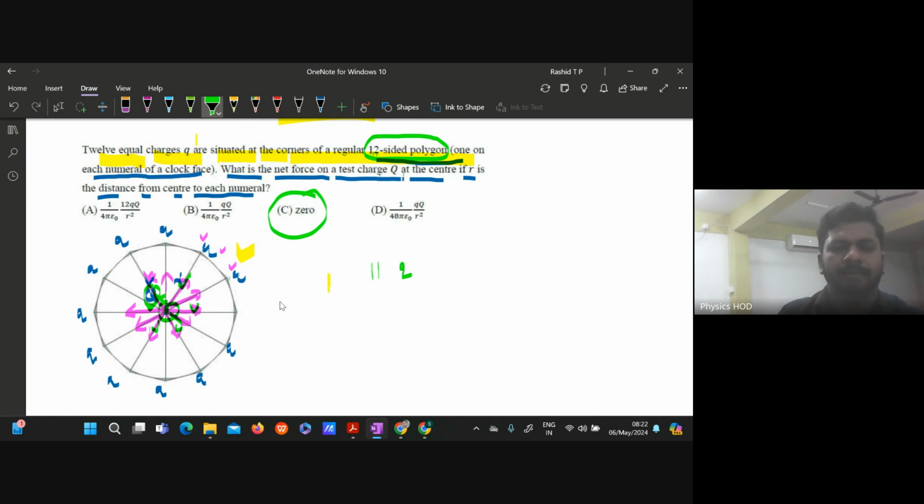Because the other forces will cancel out each other. This force and this force would cancel out. But there will be one force without cancelling. If you consider this charge, there is a force due to it, but to cancel that force in the opposite direction, there is no charge here. Therefore, this force will not be cancelled. All the others will cancel out, but only this force will be left.